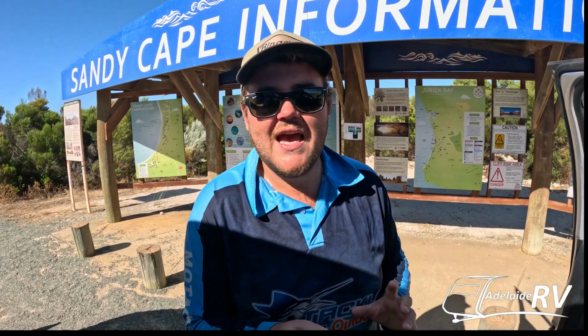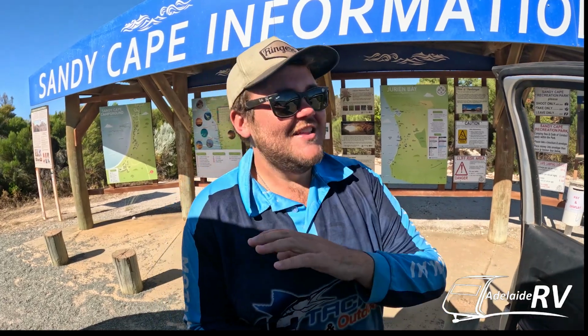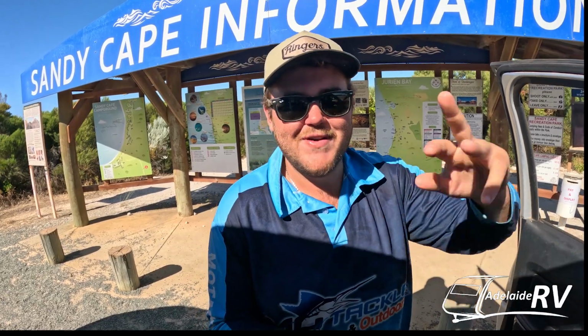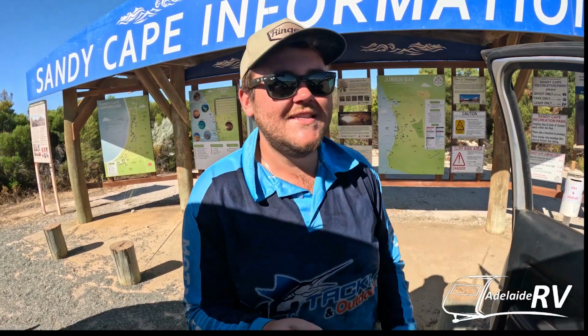In terms of facilities, you've got a dump point, you've got a heap of rubbish bins, which is good, you've got picnic tables, and you've got drop toilets as well. And the good thing is, motorhome owners rejoice. This place is accessible regardless of whether you're in a four-wheel drive, whether you're in a swag, whether you're riding a bike, you're driving a Prius, truck, big rig, whatever it is. There are sites here accessible to absolutely everyone.